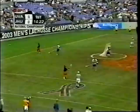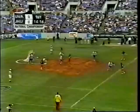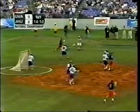Shannon, Dixon, Rotelli in the midfield. Ward, Christmas, and Yavoli starting on the attack for Virginia. This is the freshman, 6'4", Dixon. Back to Johnny Christmas. Kicking the ball around to Rotelli up top.